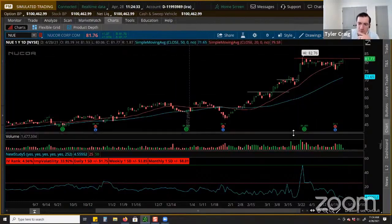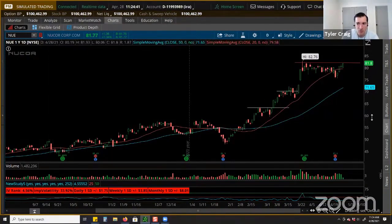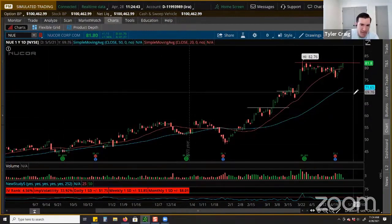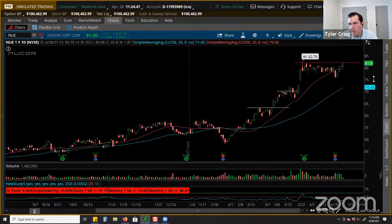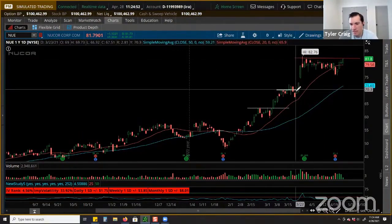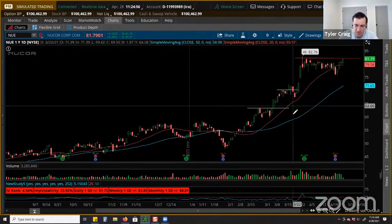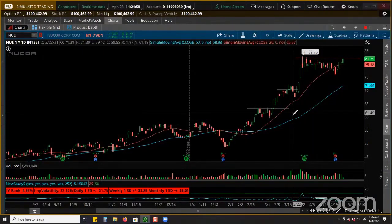So the nice thing here, because the options are cheap, I'm not going to have to pay as much, thus my risk is going to be less. These are going to be debit trades, so the risk is what we pay. IV being low makes the pay cheaper. First of all, the other thing I like about Nucor is it's got a good history of rewarding breakout traders, breakout buyers, especially recently.